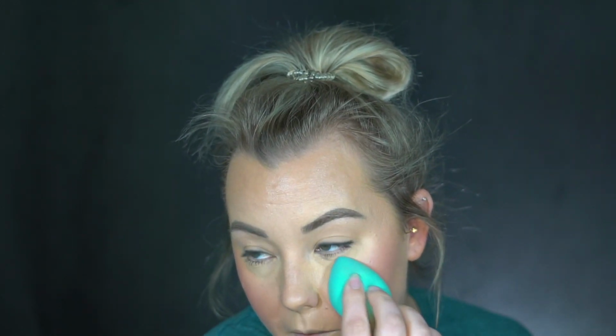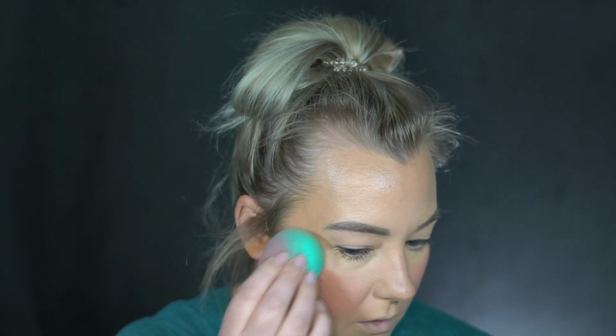I wonder what this would look like without any foundation on. I bet you this would be really, really pretty too. Just adding a little bit more because I like blush, especially if I'm not doing a lot of crazy makeup on my face. So pretty. And if you want, you can go back in with a little bit more of your bronzer if you feel like it's too much, feel like it's just enough.